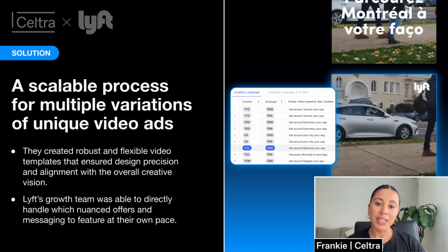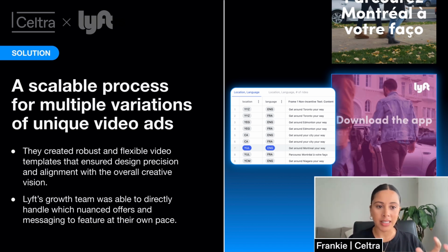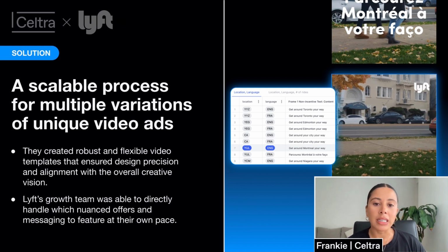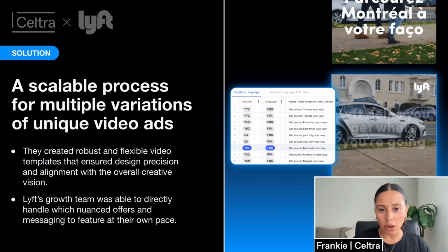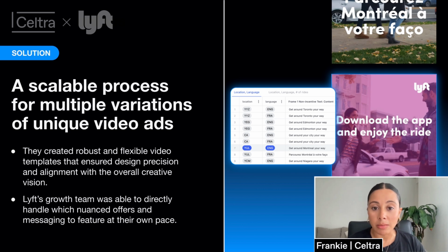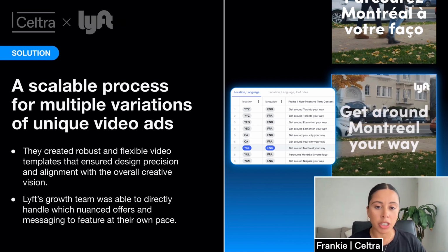Celtra treats any type of scaling, template and content the same, whether that's a static image or a video creative. And what this meant for Lyft was that their marketers no longer needed to put in a request to the design team, have it go through the backlog of the design team requests and waiting for that content. It empowered them to make the changes themselves, giving them more creative variety to test and push out into market.